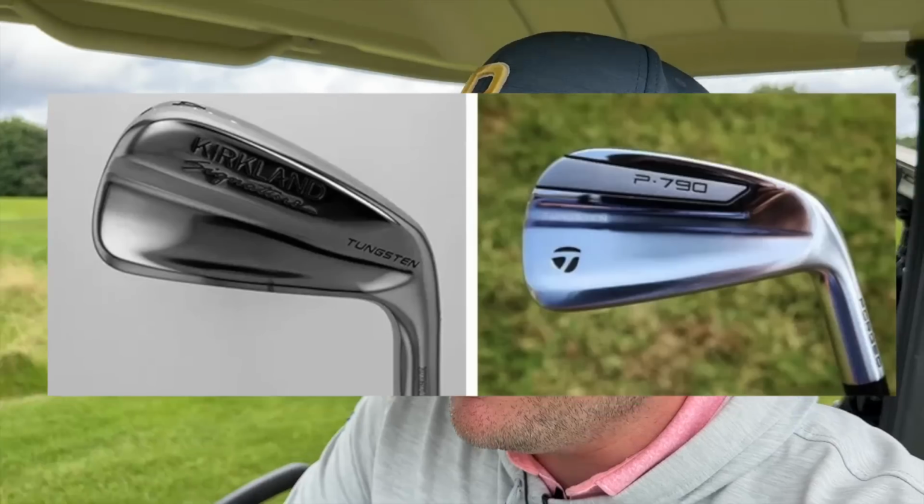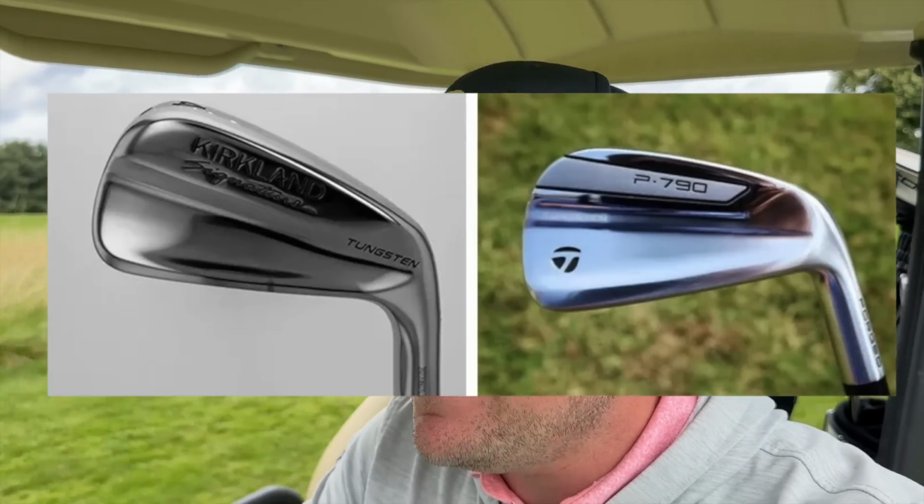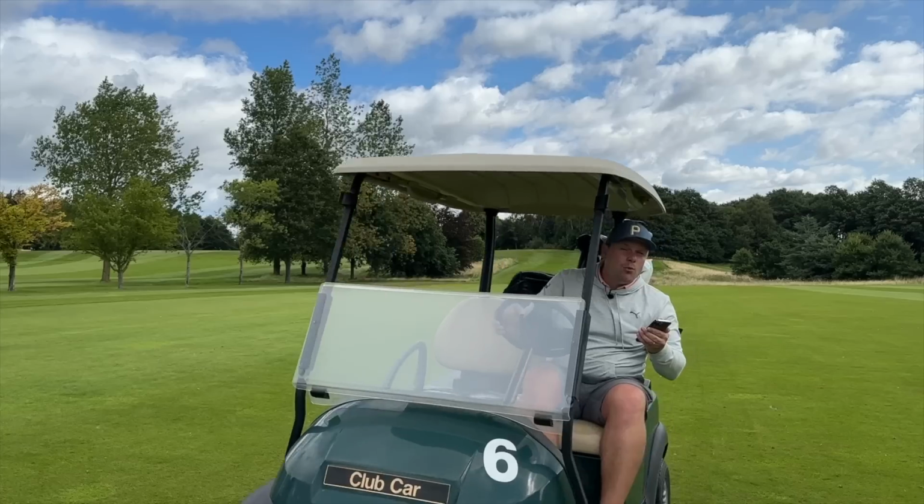Now you look at the irons, you look at these, I think they're going to be KS1 irons. They look like the hollow body. They look very similar to a P790, a P770, or even a Tacoma 101T.